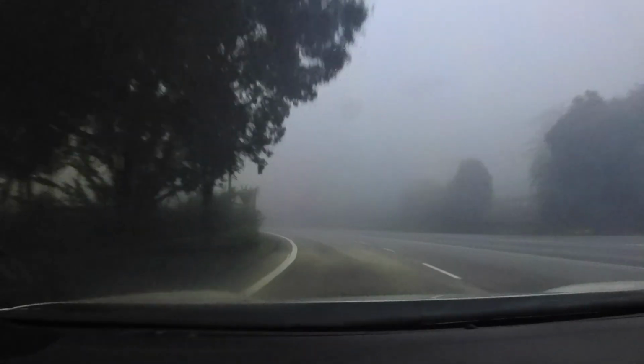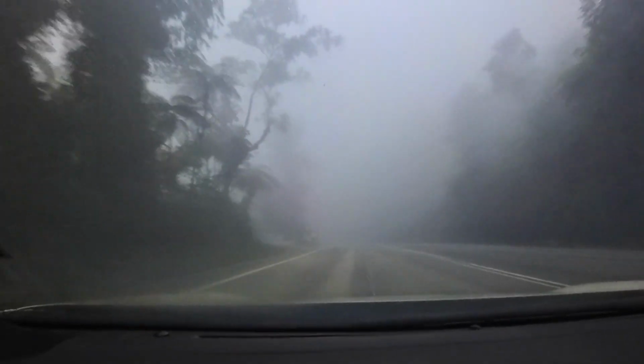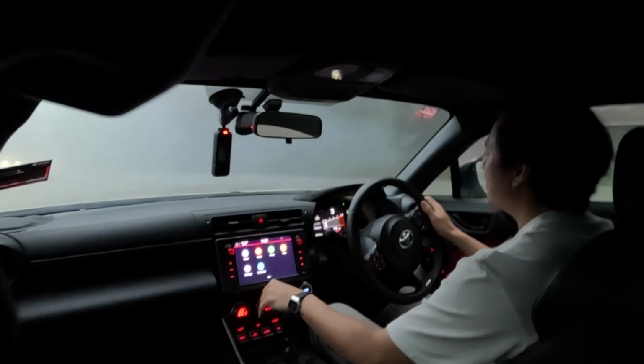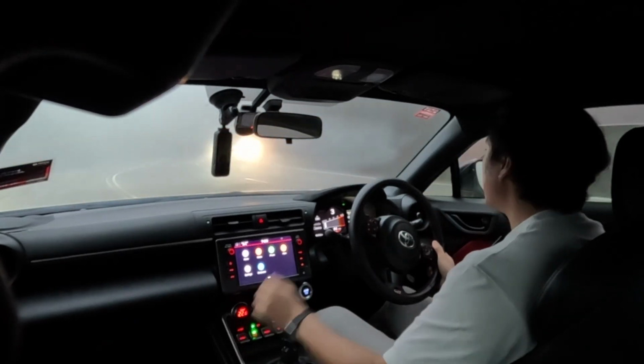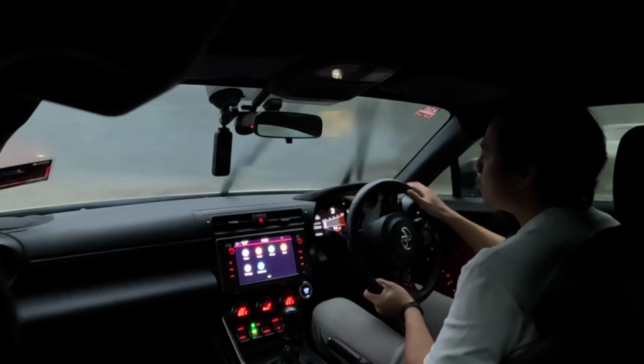Of course, I'm not gonna do this today because it's all misty and wet and stuff like that, right? So definitely not a good idea to really push the car that much in this condition, right? So yes. What else is there to say? Right? It's a great car. You should buy it.